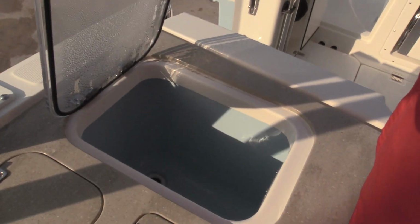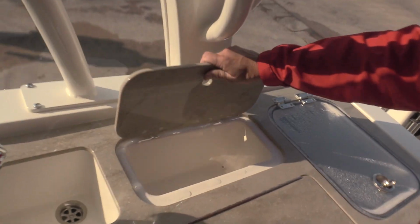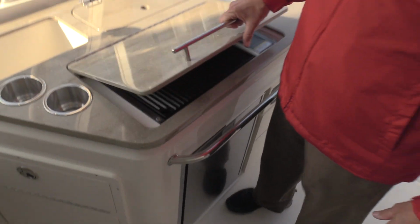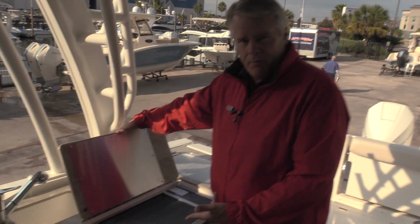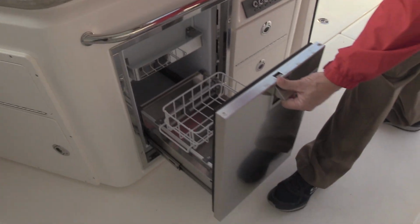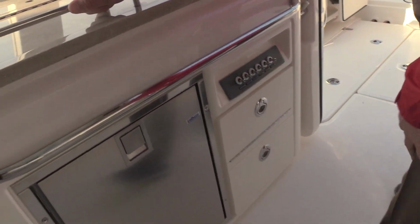Also on the Vantage, you'll notice we've got a live well made into the wet bar. This can certainly be used as an ice chest if you want. We've got a little wet utensil sink right there. A freshwater sink here. In fact, there are multiple freshwater outlets on this boat. Check out the electric grill, which works off of the shore power or the generator. Nice drawer style fridge underneath. All your controls for your aft systems are here.